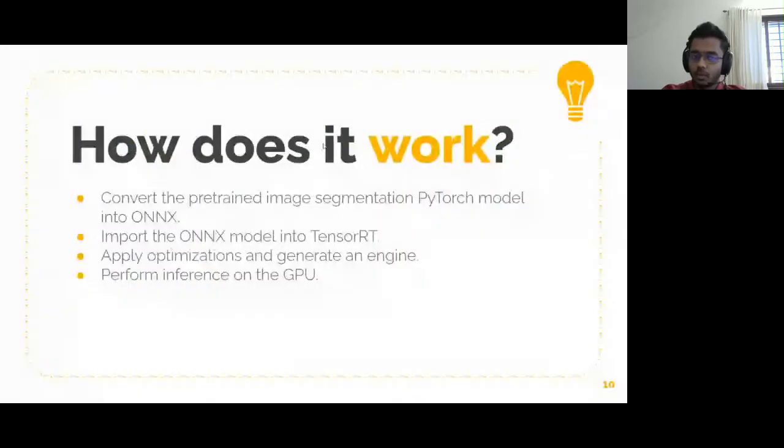So then how does it work? TensorRT converts your model. I'll focus on conversion from a PyTorch based model, but you can do so from any framework. There are multiple options available. You can even declare the network definition using the network definition API of TensorRT. You can basically load your weights from any framework onto that.